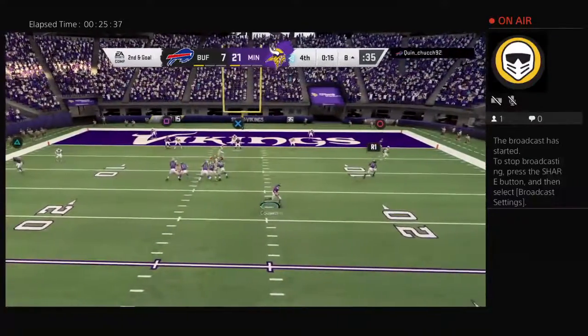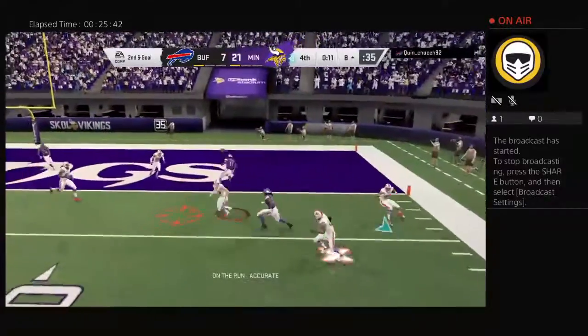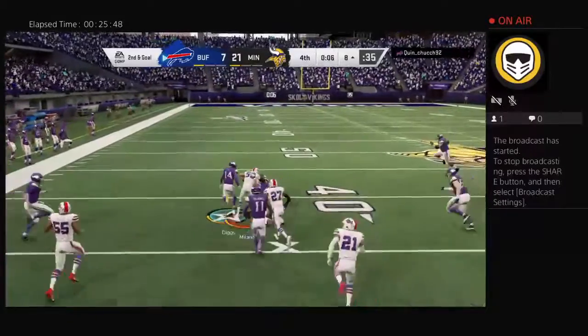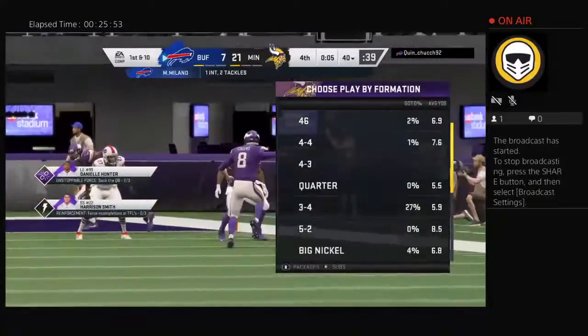Throwing, Cousins. Escaping the pressure right. Now that'll be tipped and intercepted. Picked off inside the 5. And a very good return as he'll take it all the way up to the 40-yard line.